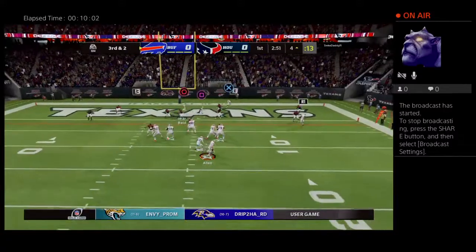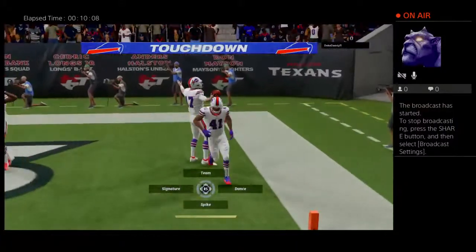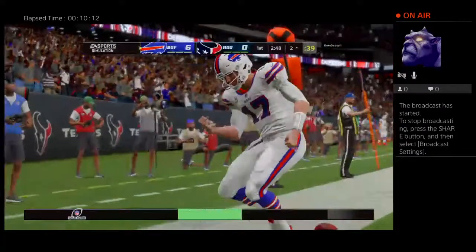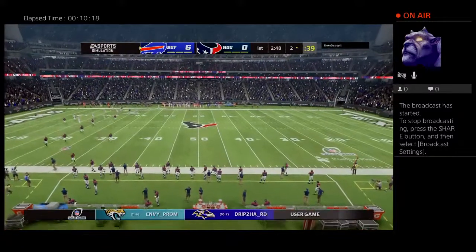Going to throw. Escaping the pressure right. And he'll take it into the end zone for a Buffalo touchdown. Josh Allen taking it in from 4 yards out. And the Bills will strike first here in this wild card matchup.